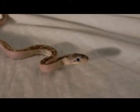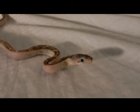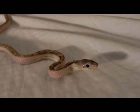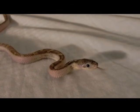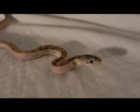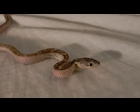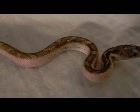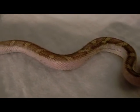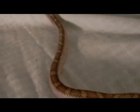And he's translucent. I don't think we can get a video of him right now showing how translucent he is, but if you put him up to the light, you could actually see what he's digested in his belly. Is that in focus right now? Yes, it is. And here's some close-ups of his patterns and his colorations.